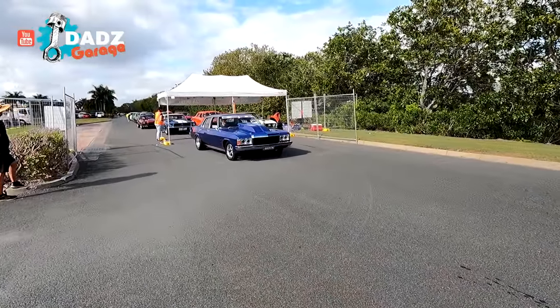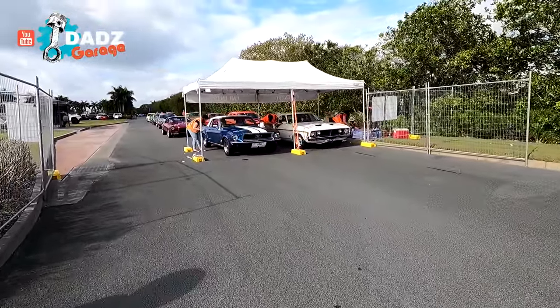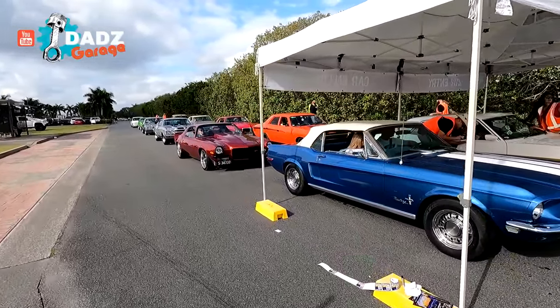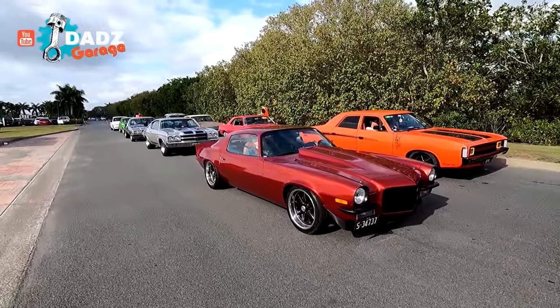Woohoo! Oh yeah, we got some beauties here today. Nice puppies. Go check out some of these cars lined up. Very cool.